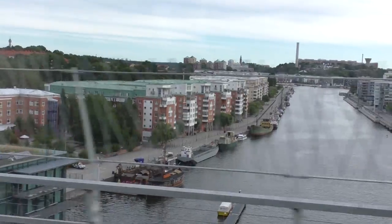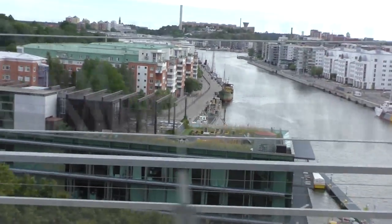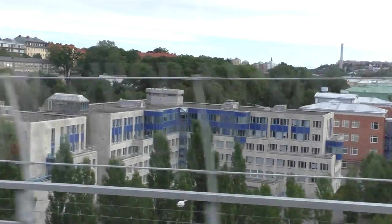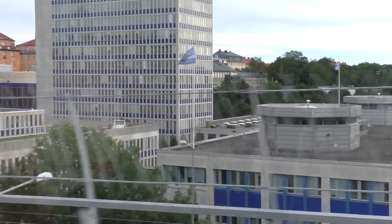There's something you have to know about Stockholm. Take a look around, take a really good look. There are 3 elements that devise this city. And you can see it from here. Either way, on the left or on the right side, you're only going to see 3 elements. Architecture, water, and green areas.